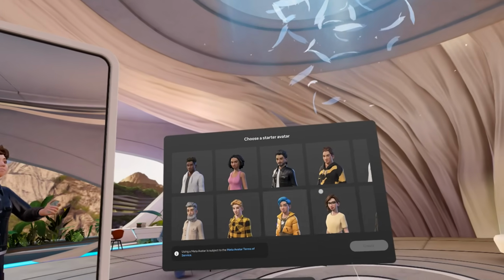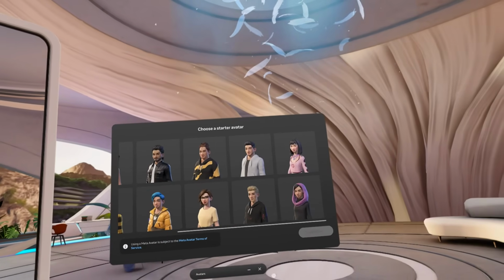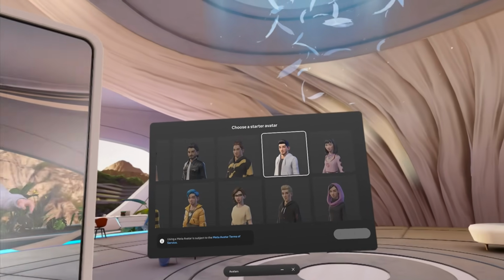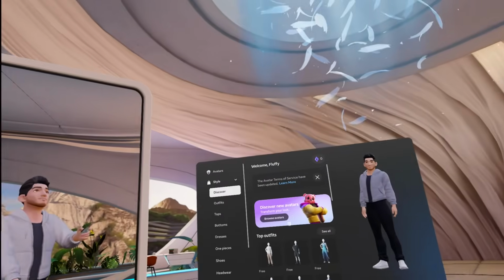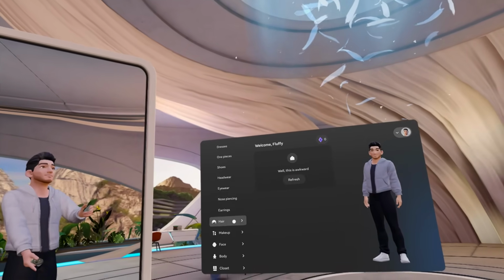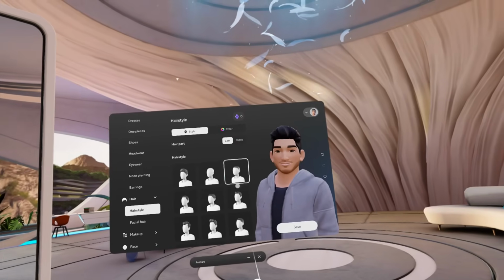Horizon starts by forcing you to choose from a template that already looks like someone else. From that moment on, you're just altering someone else to look more like you, not making you. Even if face scanning comes in the future, that's still not identity, that's replication. Users should be able to create digital personas that reflect who they are or who they want to be.